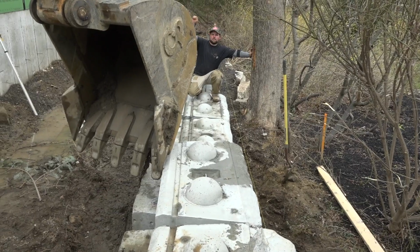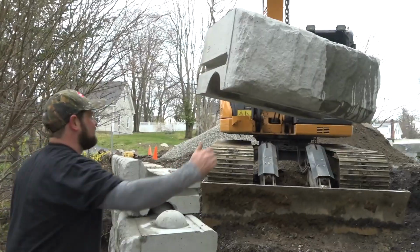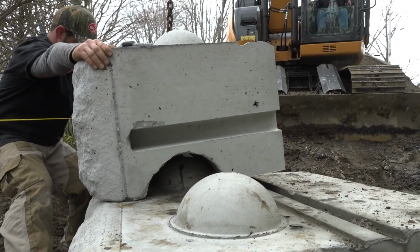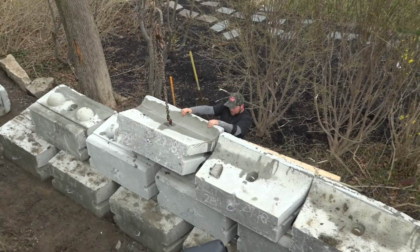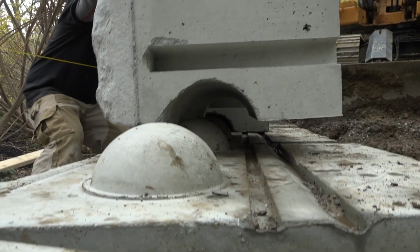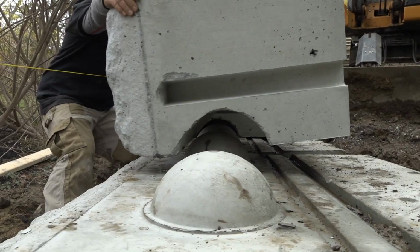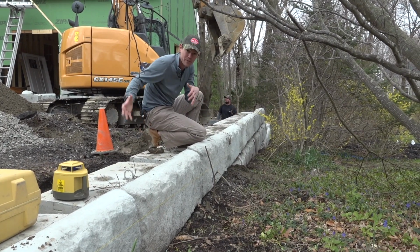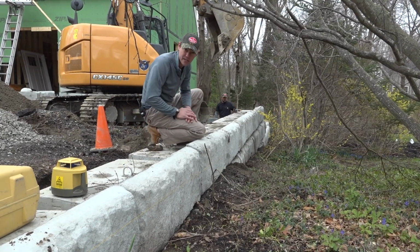So as we go deeper, the blocks get wider and stronger. And what's cool about these is they have indents on the bottom. So the bottom block has a little bubble that the top block sits over and it locks in place. So you don't actually have to tie them together with anything back into the earth behind it. They stand on top of each other and kind of hold each other in place like a Lego.